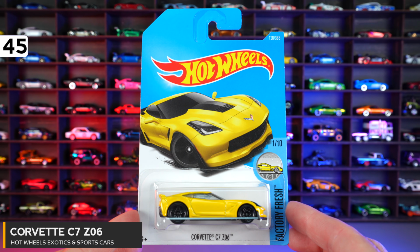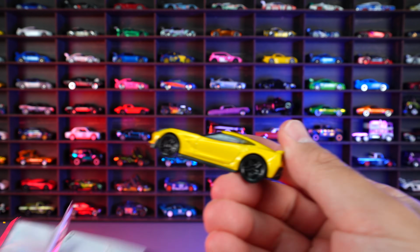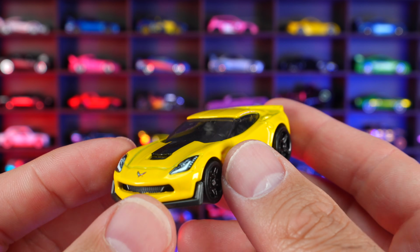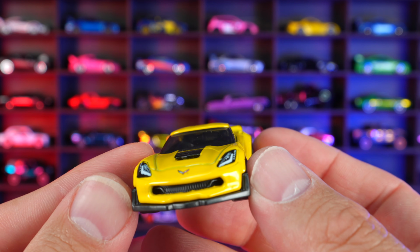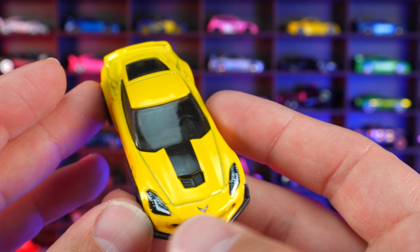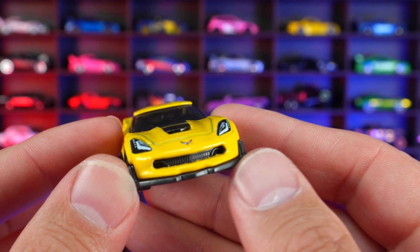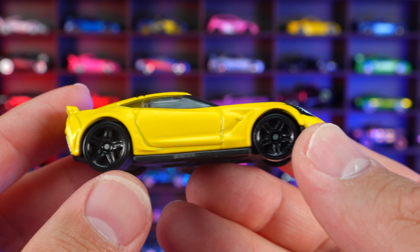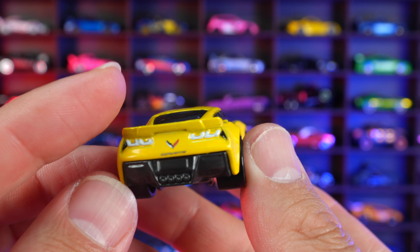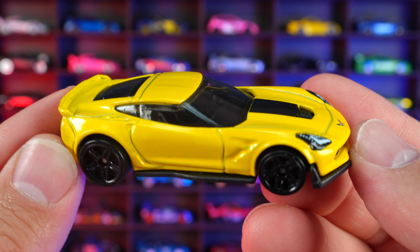Corvette C7 Z06 from Factory Fresh. You guys know how much I love Corvettes and the color yellow, so this one is one of the better ones right here. We've got the nice supercharger on that front end. Look at the headlight details on there, the Corvette logo, that nice little bumper right there, and then blacked out wheels, looks good. And then we look at the back end, the detail on this one with that lip spoiler, one of the nicest Corvette Z06s from Hot Wheels.